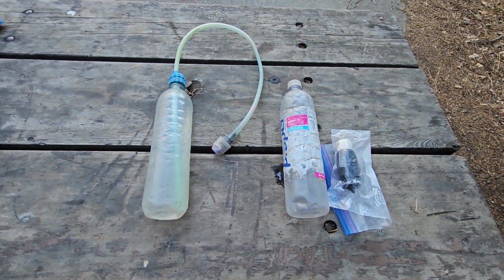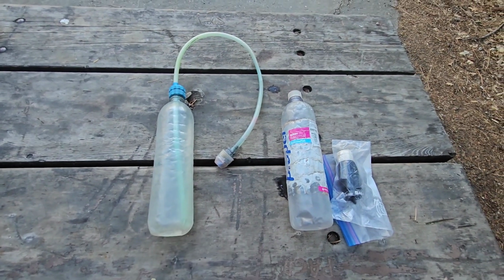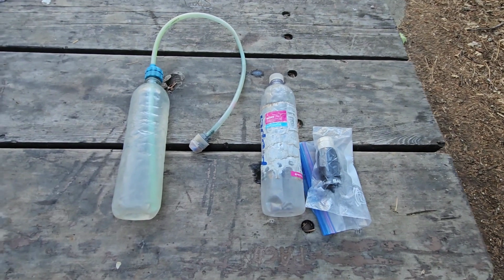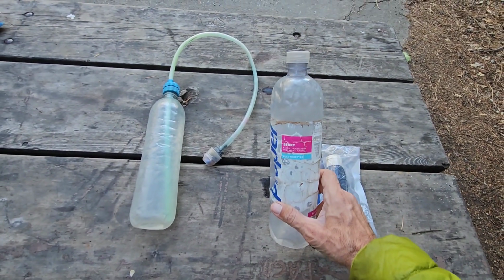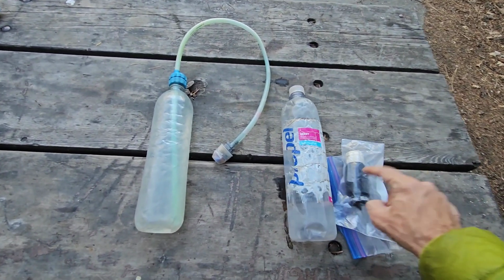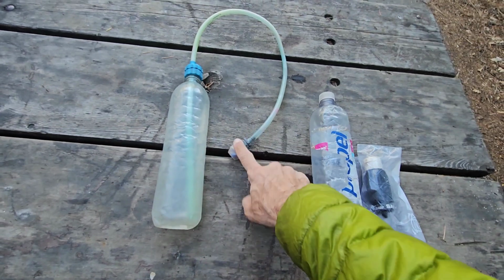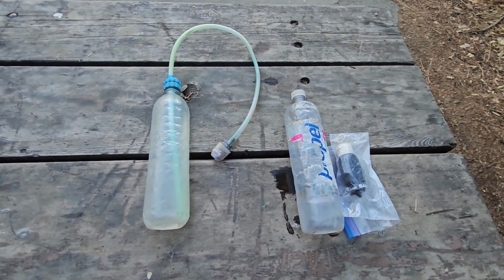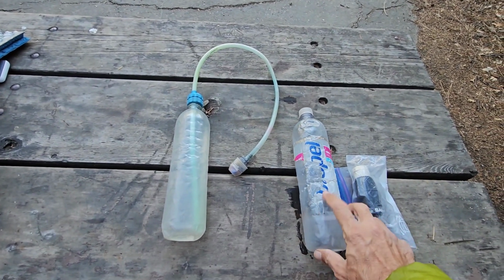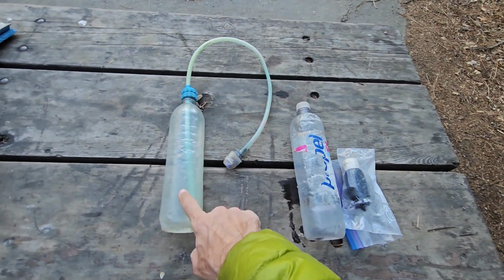Okay, let's talk water. All right, so it's pretty simple. You've got a clean bottle with a drinking tube, a dirty bottle, and a Sawyer filter. Now, the dirty bottle, this will go into the lake. So you get the lake water, hook up the Sawyer to the lid here, and then squeeze it into your clean bottle, and then drink straight out of it. So pretty simple. And then of course, if you need to carry 2 liters, you'll carry some extra water in here, and then use this later once this one gets empty.